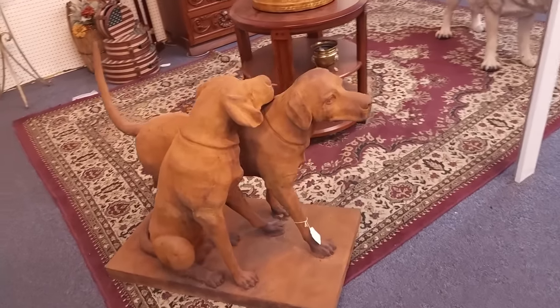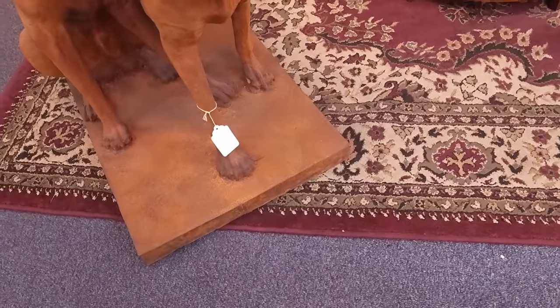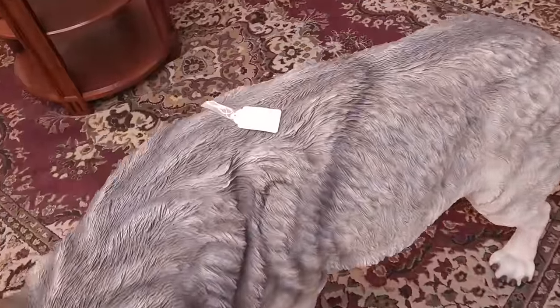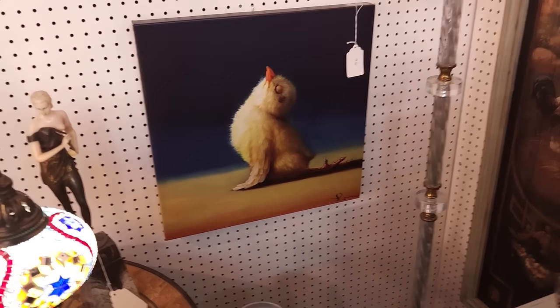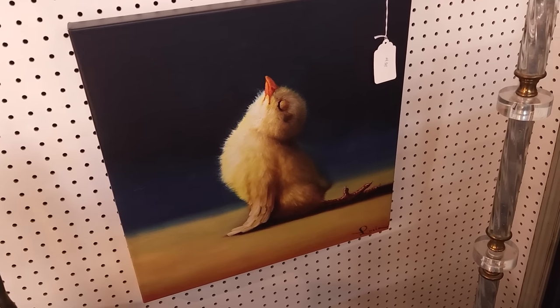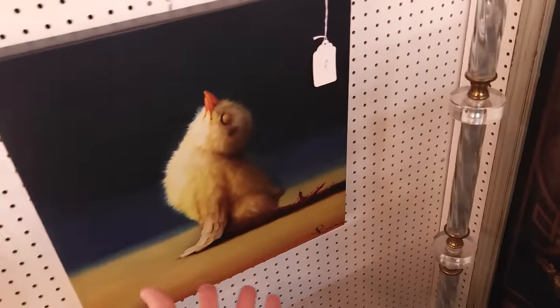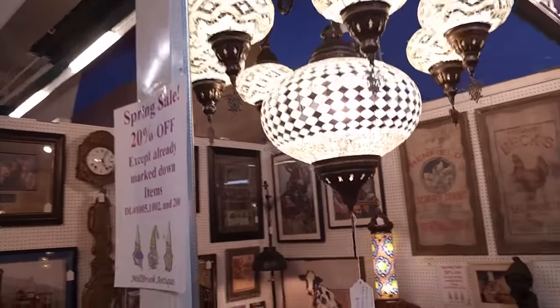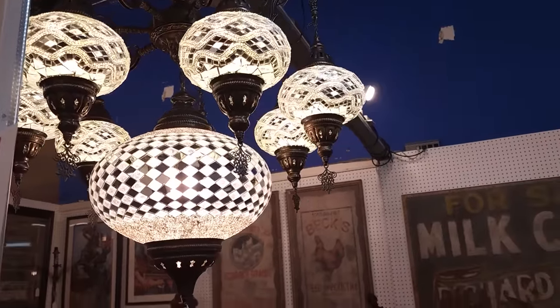Look at these fabulous doggies. Those are amazing. Cast iron. It's $2,500. And then this wolf, look at him. Oh my gosh. Life-size gray wolf, $800. And then there's this piece of art. Oh my goodness. What is this little chicky noodle doing? I can't tell if it's happy or sad. It's yoga chick. Okay, all right, it's yoga chick. It's happy. Oh, if that was blue, I would be in so much trouble right now. That's $1,900. Okay, I wouldn't be in that much trouble. I can't spend $1,900 on a light fixture.